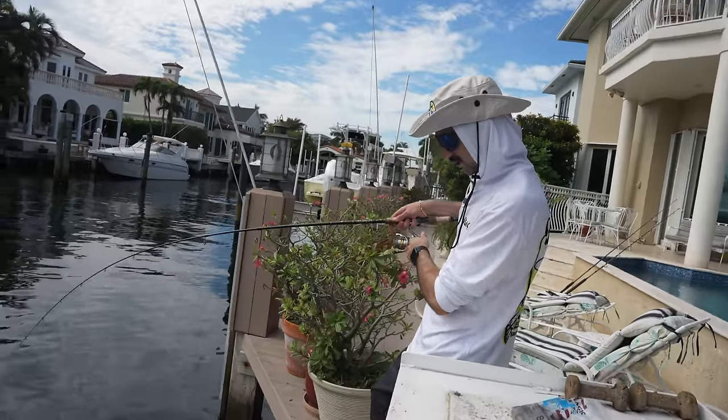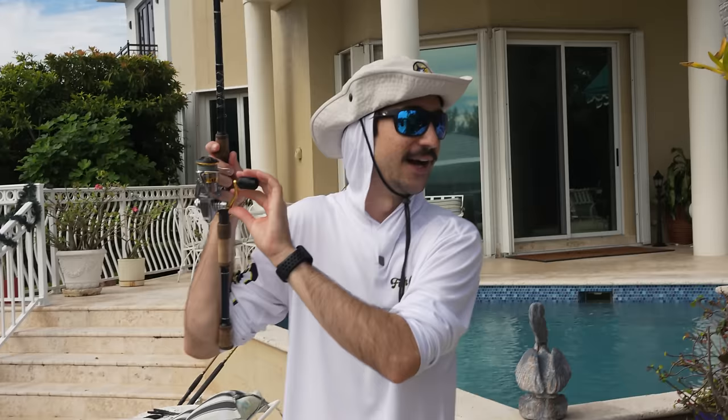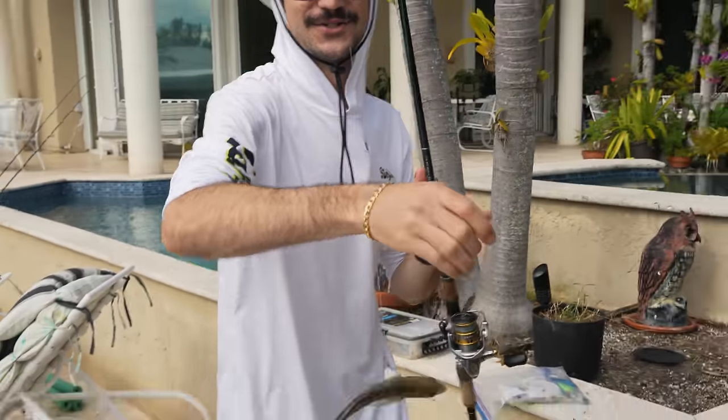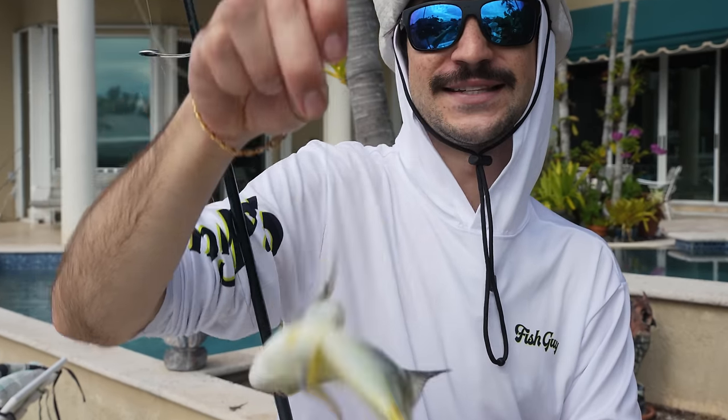Boom, what do we got? We got a foul hooked fish. What is that? Another jack, that's a smaller jack. Hooked him in the side. They're getting smaller as the day goes on. Pretty easy, all right, that's a good sign though. Look at how he's hooked. Hooked in the side. Poor guy.